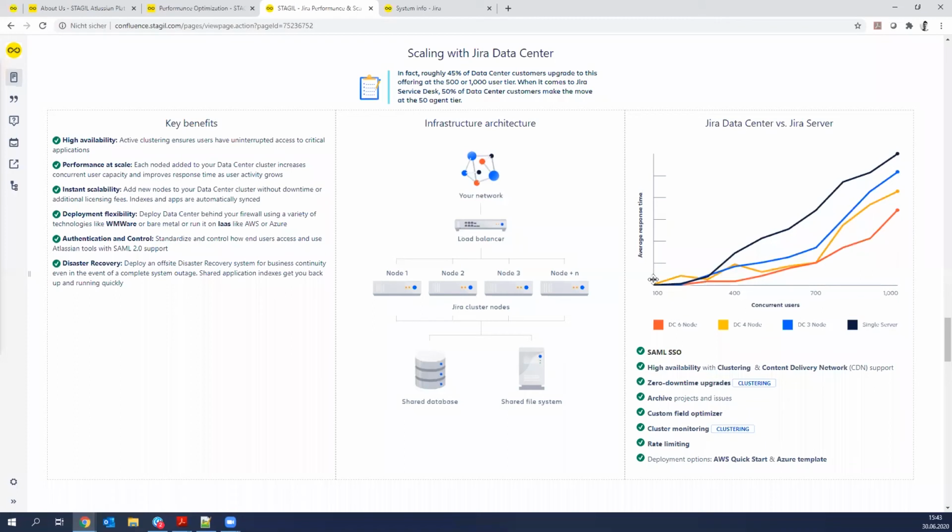So the Jira administrators could just run a full index on their administration node, and after completing the full index, this index will always be synced to the other nodes as well. So this is picture perfect in terms of how you can control your traffic inside a Jira Data Center, and these kinds of options you won't have with a single instance.